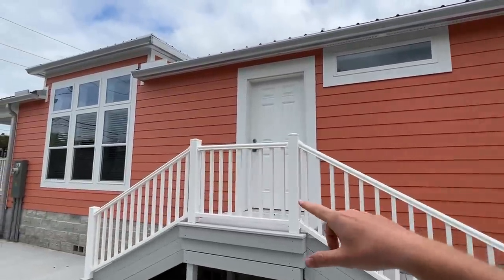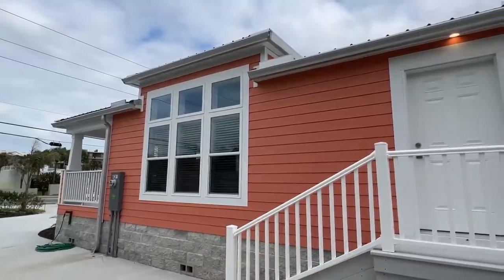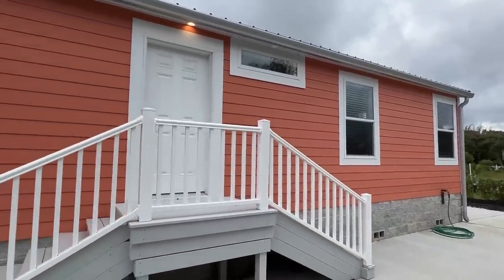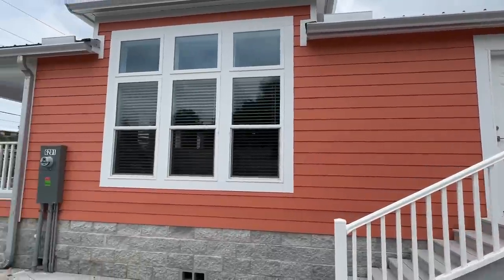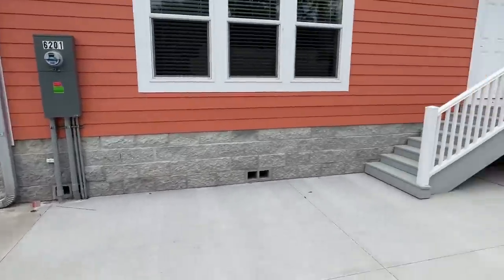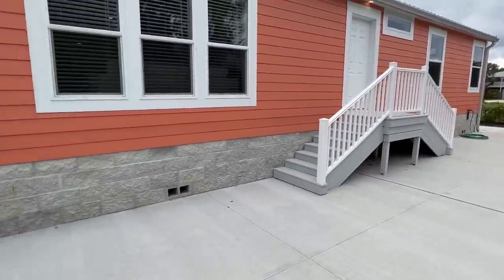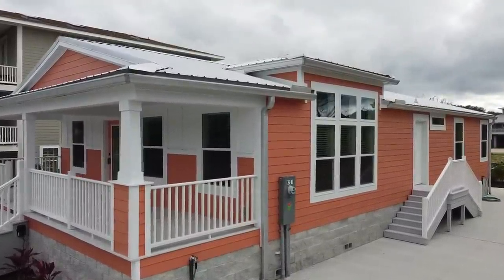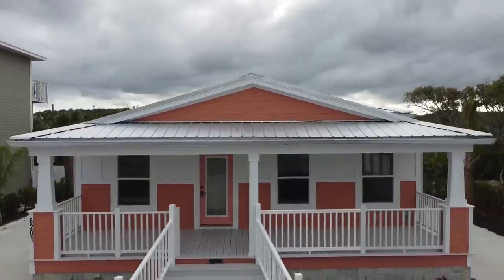So you got side entry right there. We're going to the door on the front porch, but I did want to at least come up here and show you this. Got a water faucet back there. I mean, this house is set up. It's got a complete drive around concrete pad. Very nice. And then of course, we got the porch. I mean, this is cool.